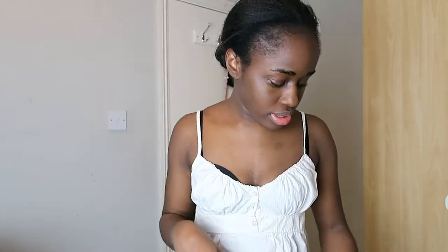I also got this black top. It has a faded look, that's how the material is, and it has an opening at the front here. Yeah, you get the gist. That's what it looks like. It's just very cute and somewhat appropriate.